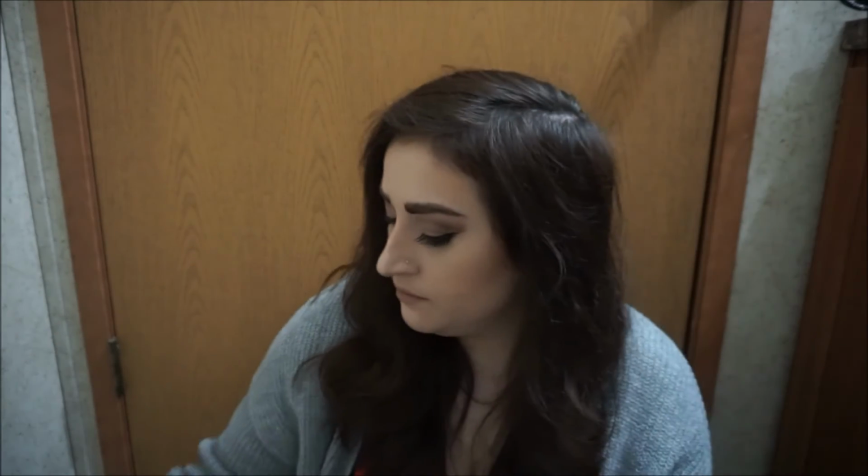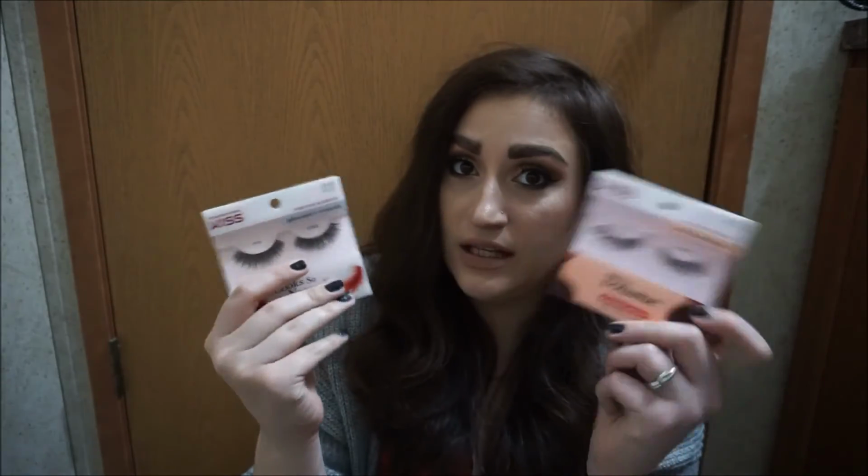To get the big one, I think it's $8.80 for like 5 of them. But if you want to experiment and try different ones to find your favorite one, then these are $3 a piece, which is a really good price point for lashes because lashes can go up to like 24 bucks a piece. And those are good.